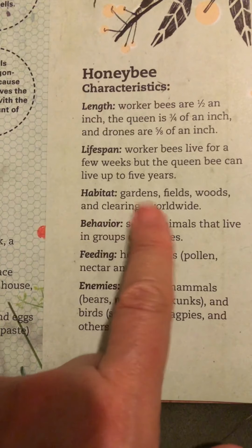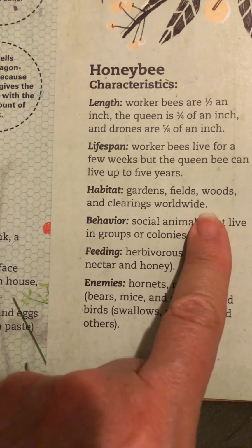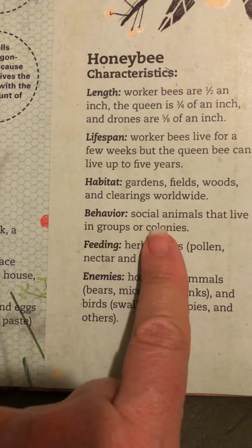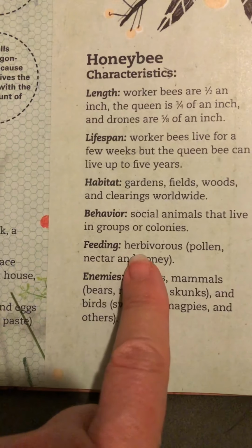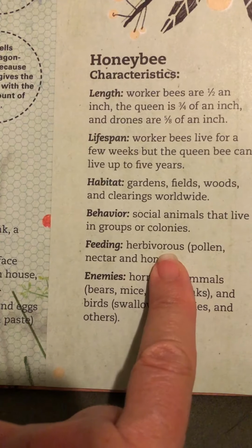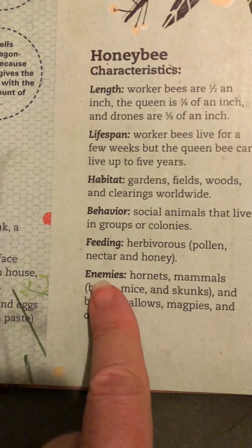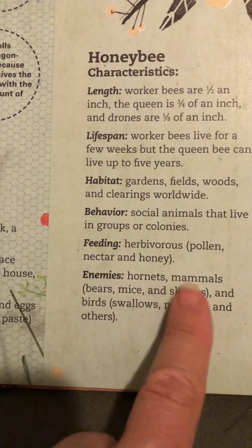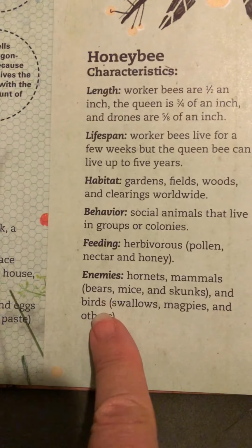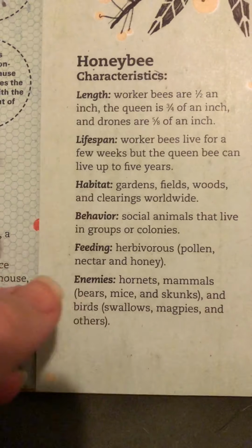Habitat. Gardens, fields, woods, and clearings worldwide. Behavior. Social animals that live in groups or colonies. Feeding. Herbivorous. Now we know herbivores eat plants. Pollen, nectar, and honey. Enemies. Hornets, mammals, bears, mice, and skunks, and birds, swallows, magpies, and others.